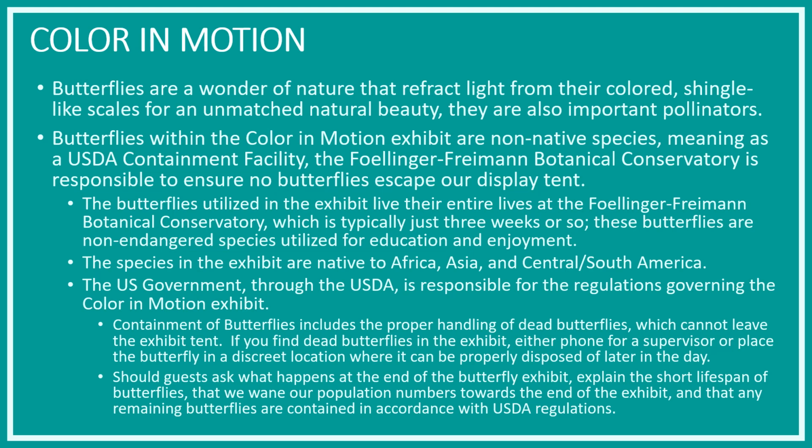Now for more about the butterflies themselves that make Color and Motion so special. Butterflies are a wonder of nature that refract light from their colored, shingle-like scales for an unmatched natural beauty. They are also important pollinators ecologically. Butterflies within the Color and Motion exhibit are non-native species, meaning as a USDA containment facility, the Foellinger-Freimann Botanical Conservatory is responsible to ensure no butterflies escape our display tent.